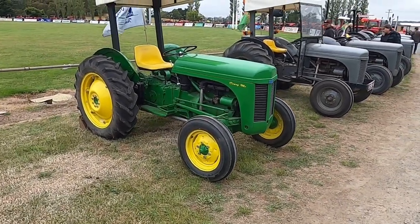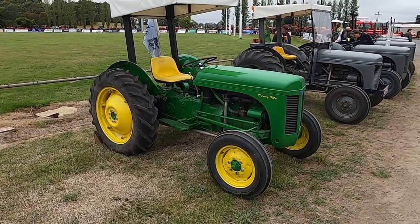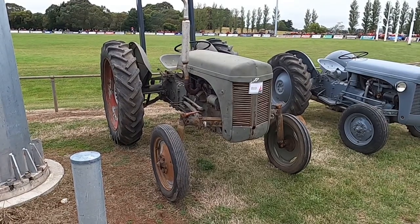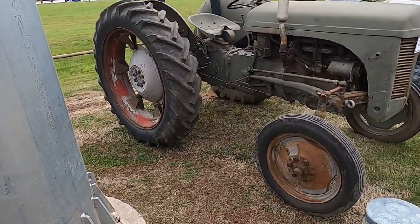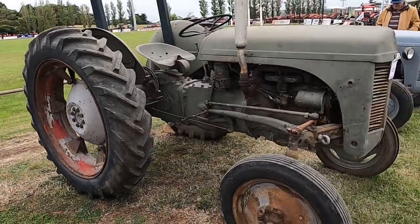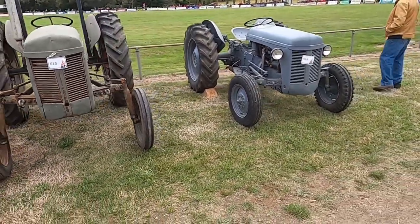Here we have a Fergie painted up like a John Deere. That's wrong. That's all right, something different. Here we have a Fergie high clearance. Would have been used in the market gardens and the vegetables. So it's got plenty of black ground clearance. Sit next to a normal Fergie.